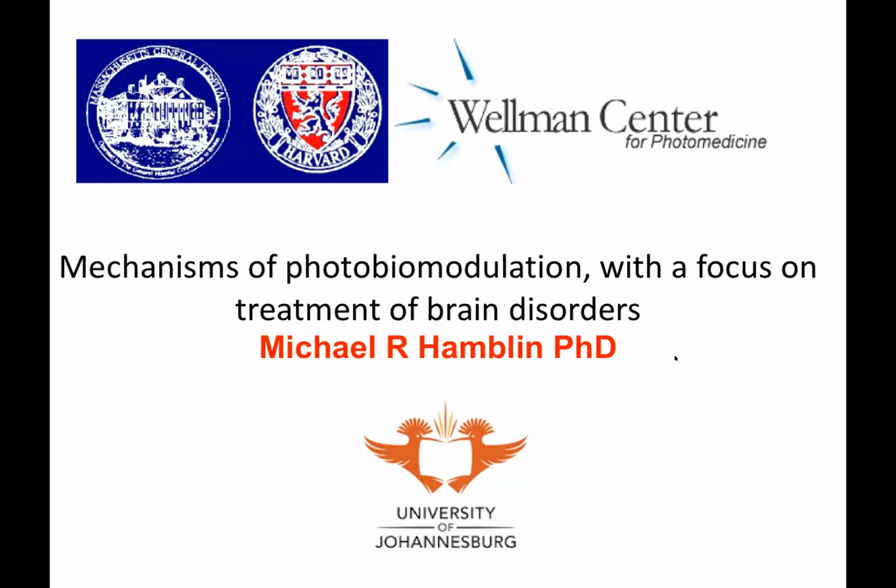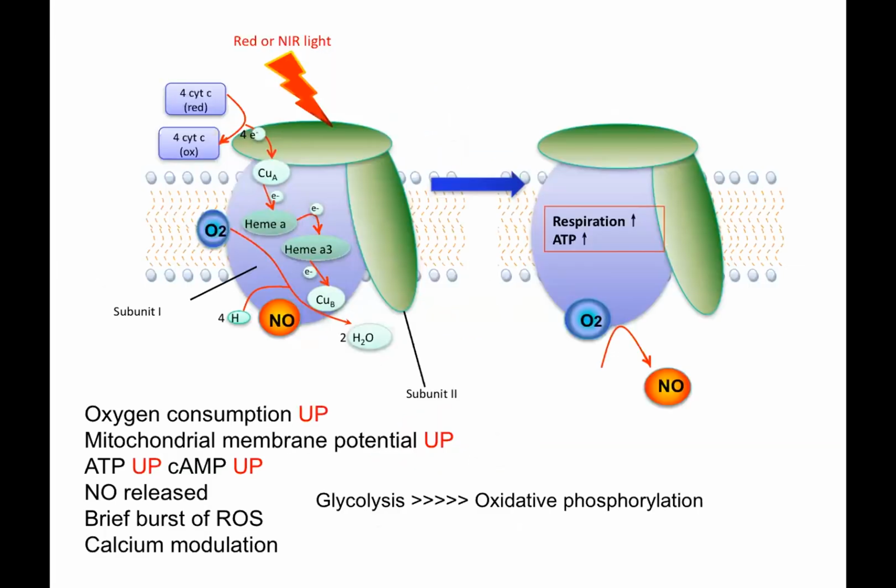So my talk was about photobiomodulation, which evolved from what used to be called low-level laser therapy, and now it involves putting visible, quite often red or near-infrared light onto the human body in order to treat all sorts of different diseases and conditions. And I was particularly interested in brain disorders. So the mechanisms of why this works, we've been researching those for some years.